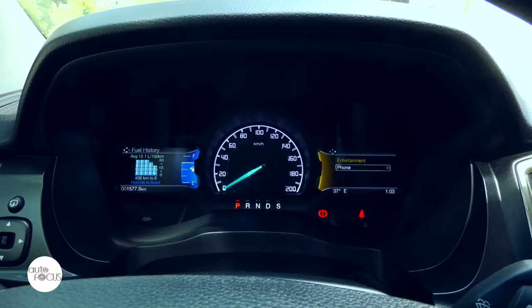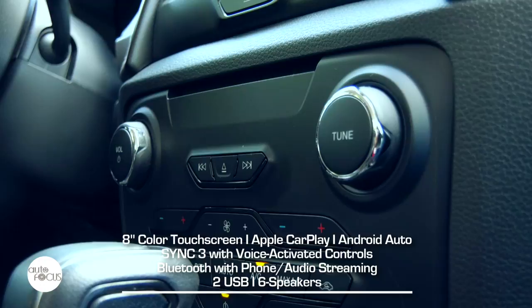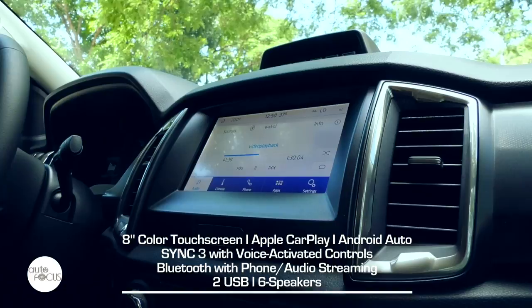The FX4 Max infotainment system features 8-inch color touchscreen, Apple CarPlay and Android Auto capability, SYNC with voice-activated controls, Bluetooth and phone audio streaming, 2 USB ports, and 6 speakers.